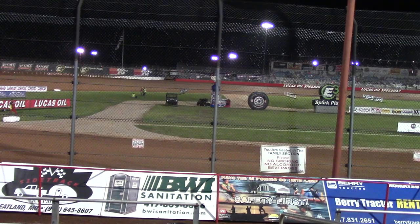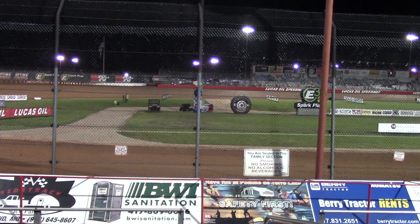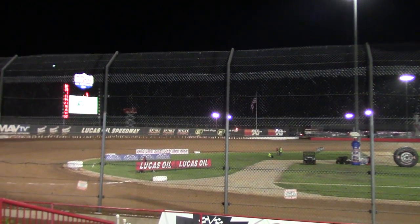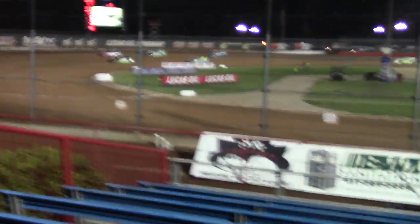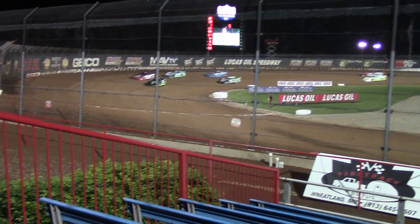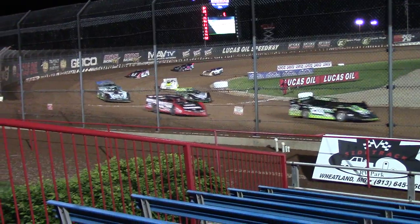Billy Moyer Jr. got out, took a look at the right front of his car. He climbs back in his ride. Chad Simpson also took a look at the right side of that black nine. The complete restart, but you got to believe there's handling trouble on the 20 car. Yeah, so that might open the door for Bobby Pierce to sit on the front row tonight to see what happens.